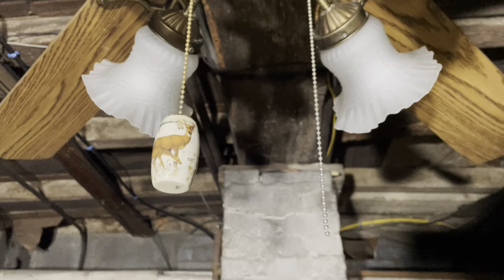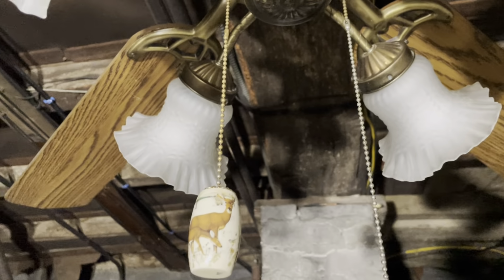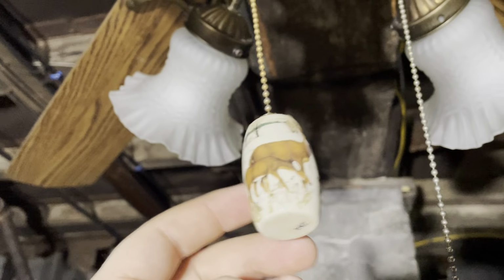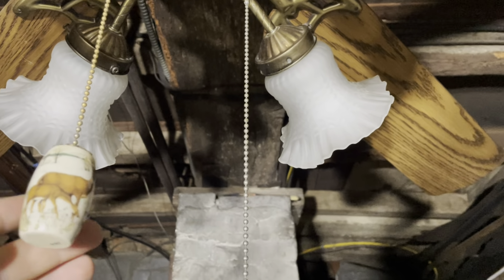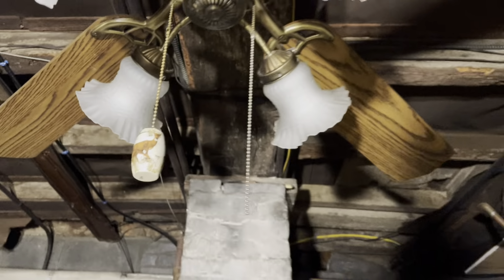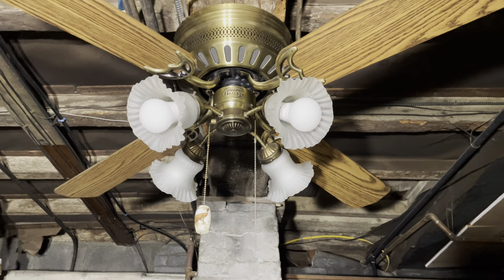Now, the pull chains on it are the original ones from my childhood. I know they're not the originals for the fan. This deer one, I remember being on it all the time as a kid. This silver extension one they added in 2002, I'd say. I put another one that's similar to this, but I figured since it's how the fan was since I was a kid, I'd rather leave it the way it is.